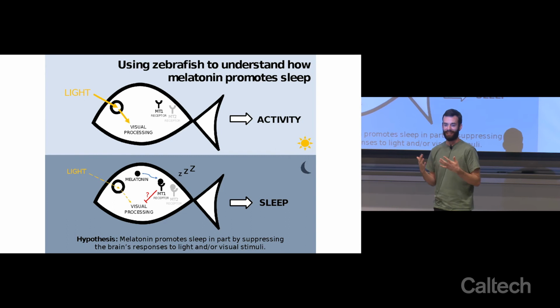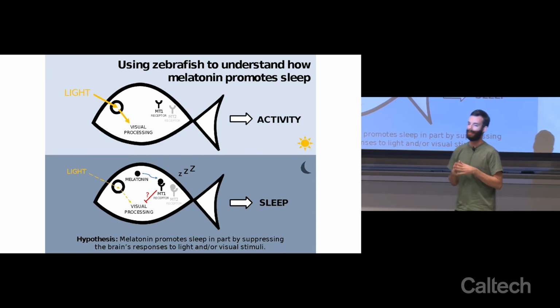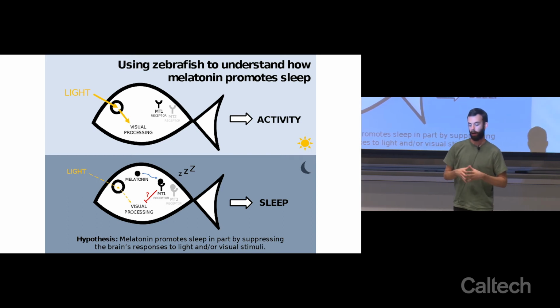So to figure this out, like I said before, I need to remove these receptors and then look for changes in sleep. So I found that MT1 mutants were strongly impaired for sleep, just like animals that don't make melatonin, and I did not see this effect in the MT2 mutants, because they slept normally. Additionally, when I gave melatonin to MT1 mutants, they failed to fall asleep, that is, they were resistant to melatonin. So these experiments suggest that melatonin is acting through the MT1 receptor to promote sleep and not the MT2 receptor.